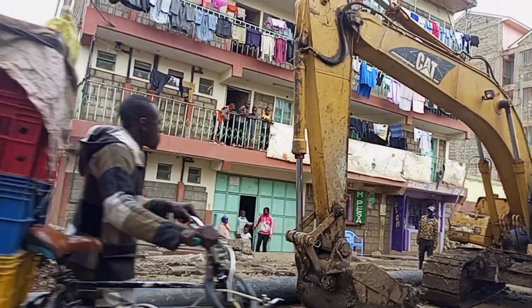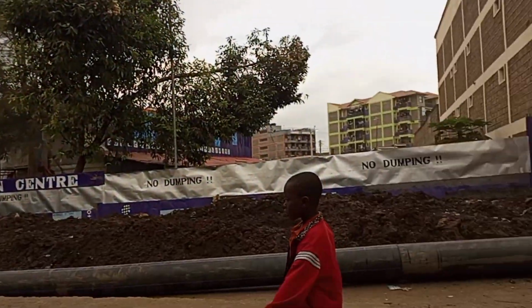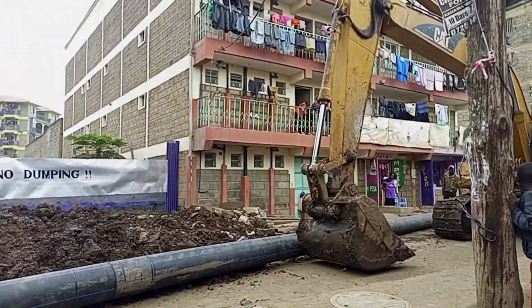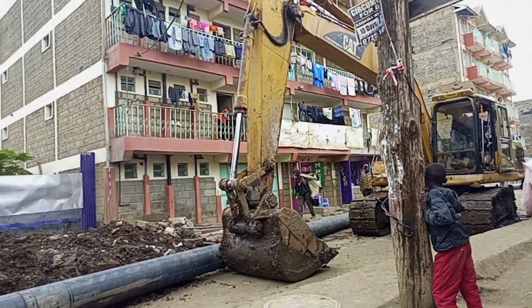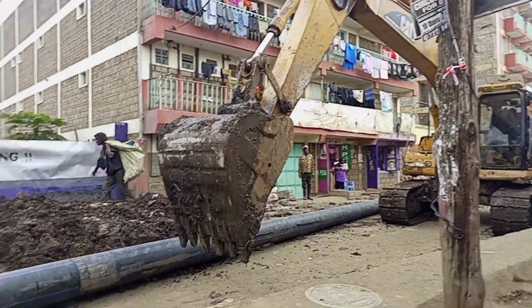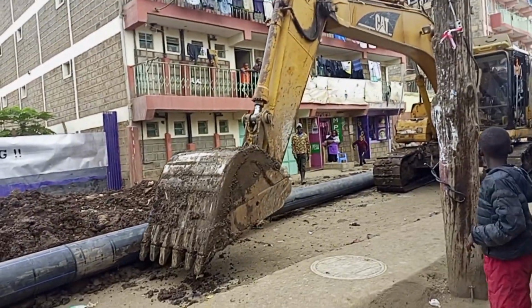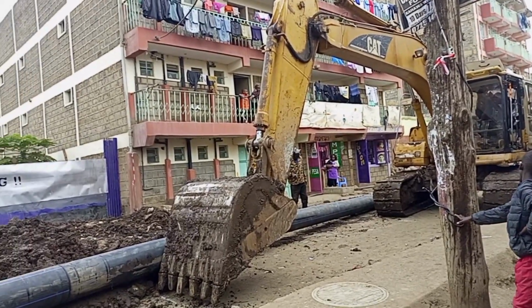I decided to go to where the excavator was, because I knew it would not go beyond this, as it will work where they've dug the trenches. You can see it was trying to pull that pipe to the other side where the trench was, and the pipe was so heavy. Can I call it the head of the excavator? You can see how it goes up, stretches, trying to pull that pipe. Don't forget also the pipe is so long, going to the other side and the other side.